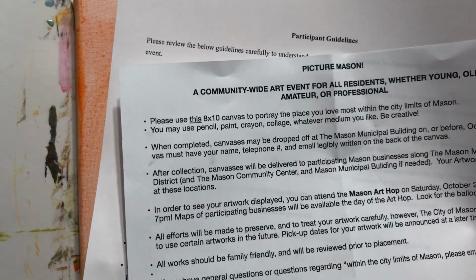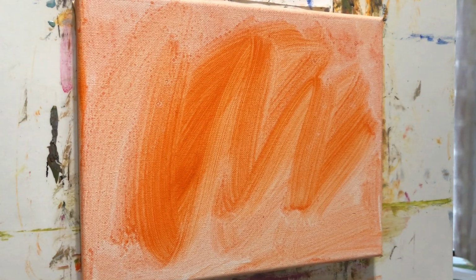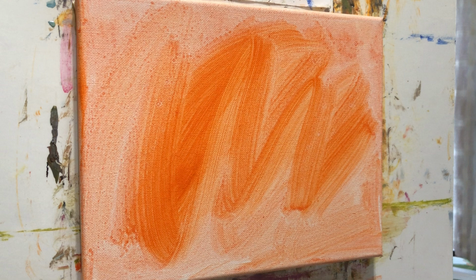They're having a thing where I live called Picture Mason. They've been trying to improve the downtown, the old historic part of town, and bring more people. We have a lot of restaurants, so there's a lot of cars and foot traffic, but it's nice. They're trying to improve it. So they've put this thing together where they're giving all these 8x10 canvases away, and they want us to paint, I guess, our favorite business or favorite building in Mason.